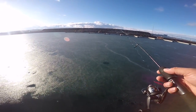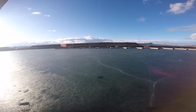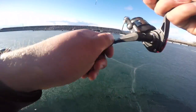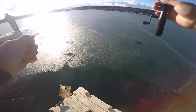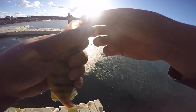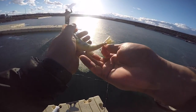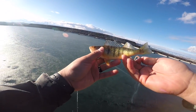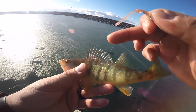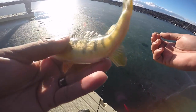Gotta improvise it. There's one. Feels like an okay one, I guess, but I've been saying that. Oh, yeah, no. They just fight like a truck. Another perch, beautiful fish too. Look at that pattern on this guy. Oh man, it looks like someone's been chewing on him too. He has a bite out of him. Probably from a bass or something.